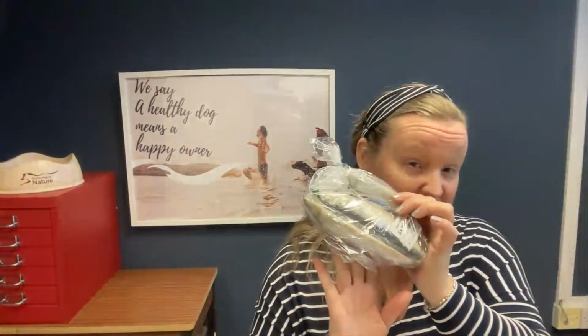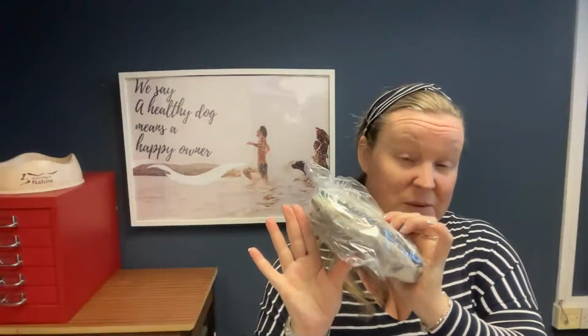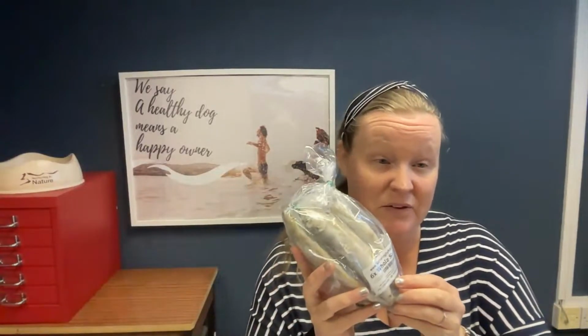So we've got some bones and some fish. These are sardines, a bit bigger than sprats. Sprats are generally around about that sort of size. These are sardines. Again, a really nice oily fish, so your pet will really benefit from those.